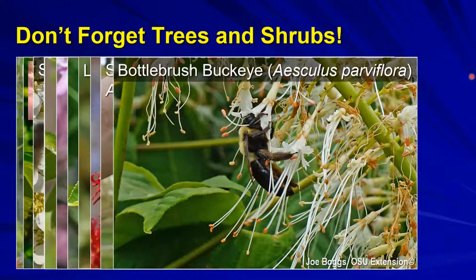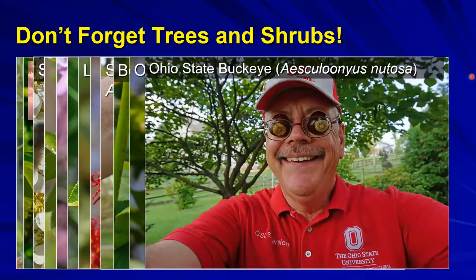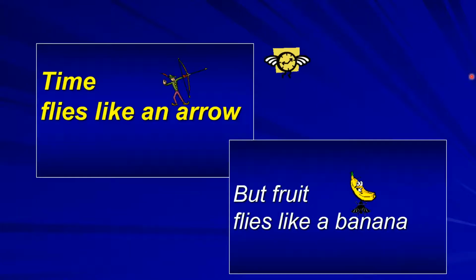Bottlebrush buckeye, since we're in Ohio, we have to talk about Aesculus. There's Ohio buckeye, Aesculus glabra, and of course the Ohio State buckeye. Now that's what I look like. Well, time flies like an arrow, but fruit flies like a banana. That's our last saying here.